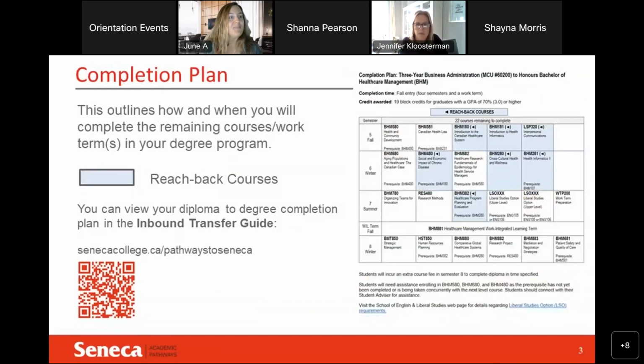The next thing that we have as well, another document in the same spot in our inbound transfer guide, is what we call a completion plan. The completion plan is just your one-stop easy way of determining, okay, these are the courses that I have left to complete. And in order to finish them as quickly as possible, this is the order of completion. So these are the courses I'm going to take in each semester.